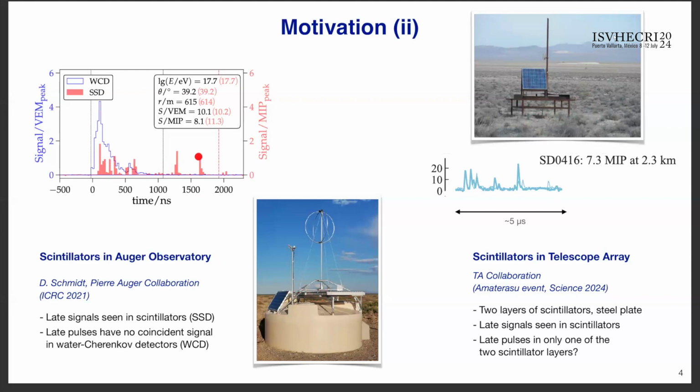And you see indeed late coming particles that are not present anywhere else. And you actually see this routinely, and this is what David Schmidt showed already in the ICRC 2021, where this plot comes from. Now you could ask, okay, Telescope Array has scintillators, so Telescope Array should have it. And so I looked at the Amaterasu event because we saw very nice traces there, and you have 2 layers in Telescope Array, 2 scintillators on top of each other.